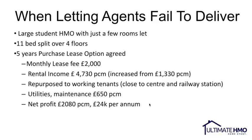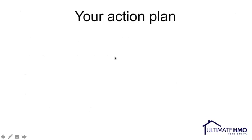This is the property that Kevin and Sally don't own, but they've got the right to buy it in 5 years' time for £400,000. So the rental income of £4,730, that's a pretty good investment just to buy it, but they don't have to put the big £100,000 plus deposit in. They don't have to get a mortgage on it because they're just paying a monthly fee to the landlord now. It's a great solution for the landlords and a great solution for Kevin and Sally.